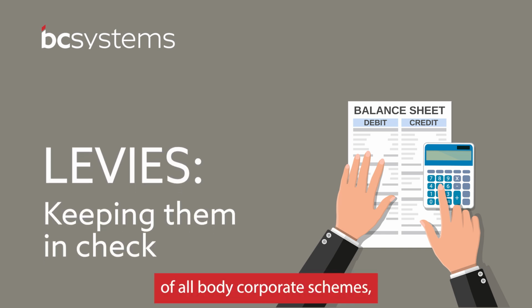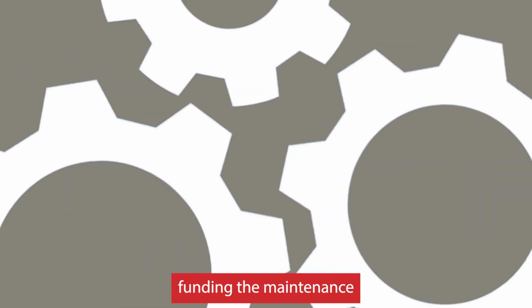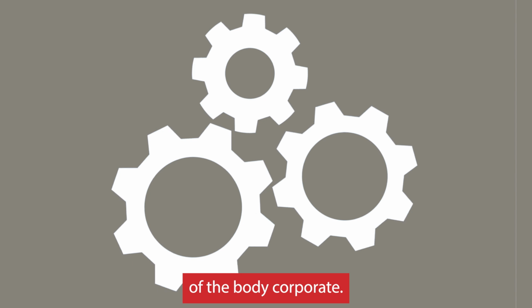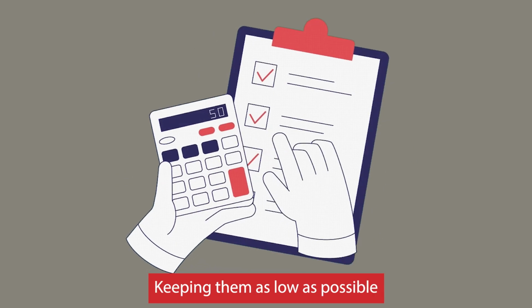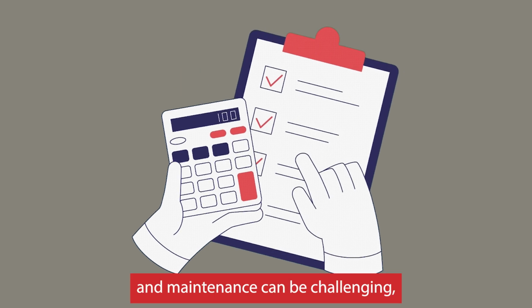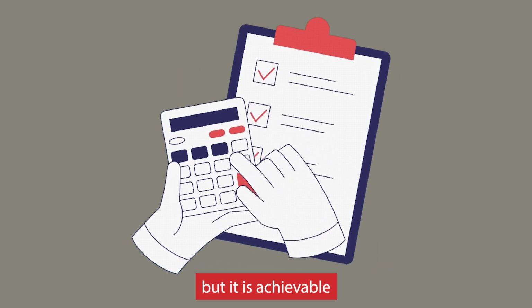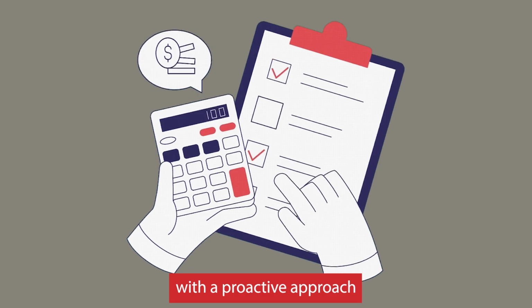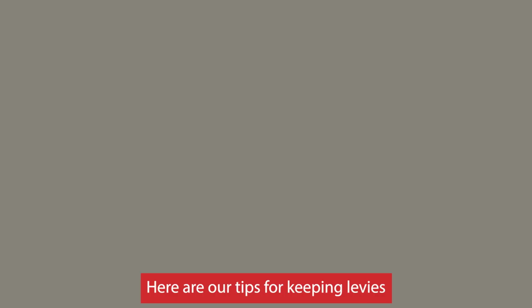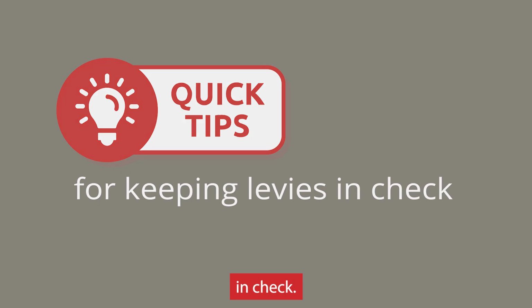Levies are a critical part of all body corporate schemes, funding the maintenance and upkeep of the common property, as well as the ongoing operation of the body corporate. Keeping them as low as possible without compromising the quality and consistency of services and maintenance can be challenging, but it is achievable with a proactive approach from the committee and the residents at large. Here are our tips for keeping levies in check.